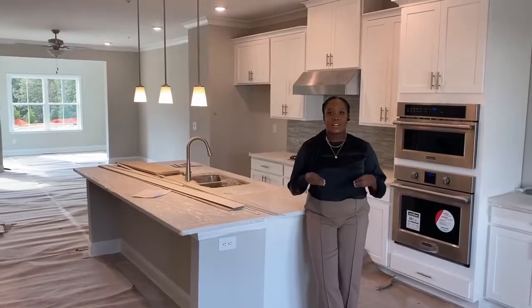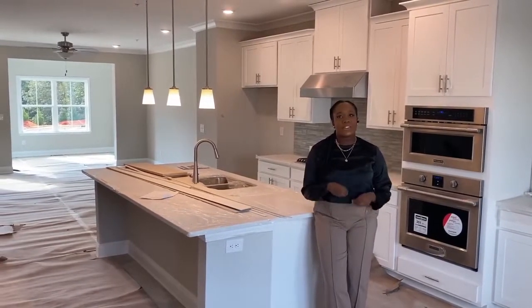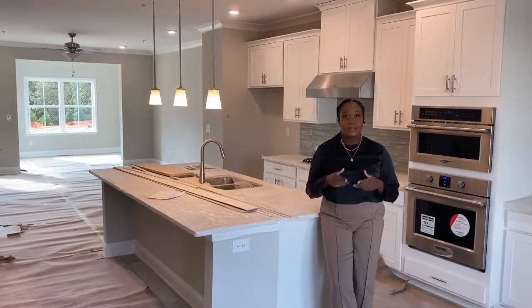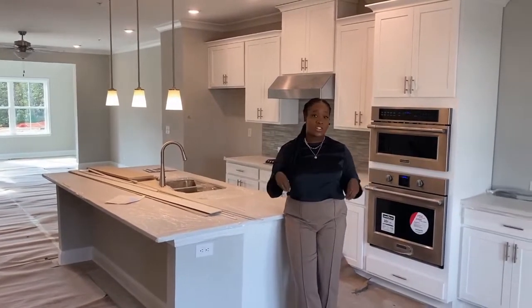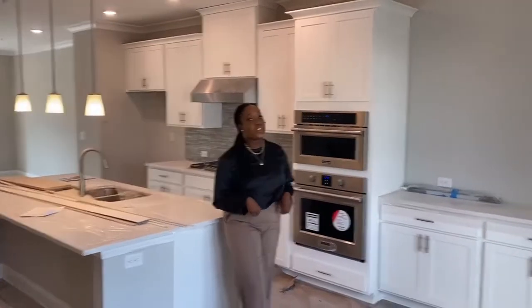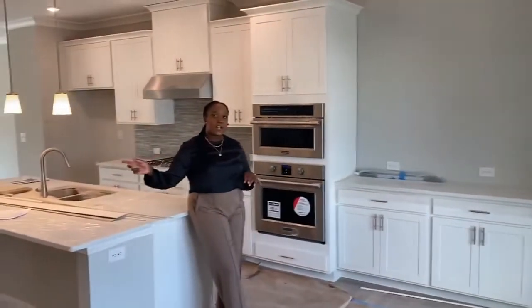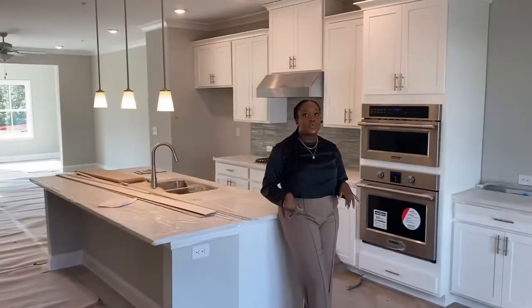Okay, you guys, so we're starting in the heart of most homes, the kitchen. I love, and I know a lot of you probably love how open concept this is. We're actually on the 2nd floor of this home. Like I said, it is 3 floors. You would have your front door entry. You would go up some stairs, and then you would come into the kitchen.